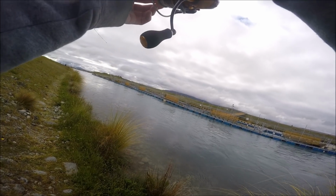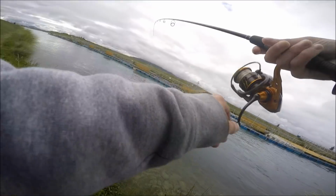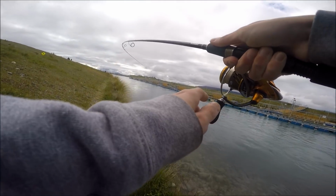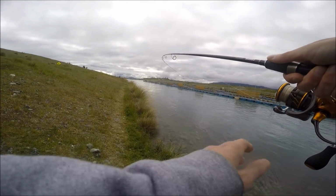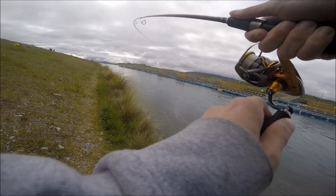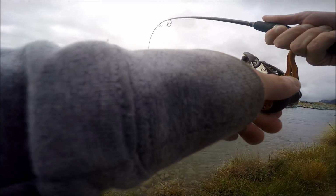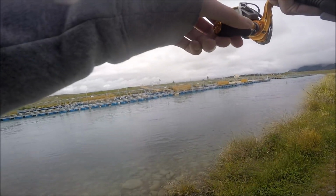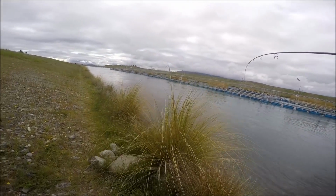Might need you to net. This is big. I hooked it and it didn't even move. It just sat there. So tungsten is a lot denser than lead. There's my leader. Oh my god, look at that. It's huge. Big brown.